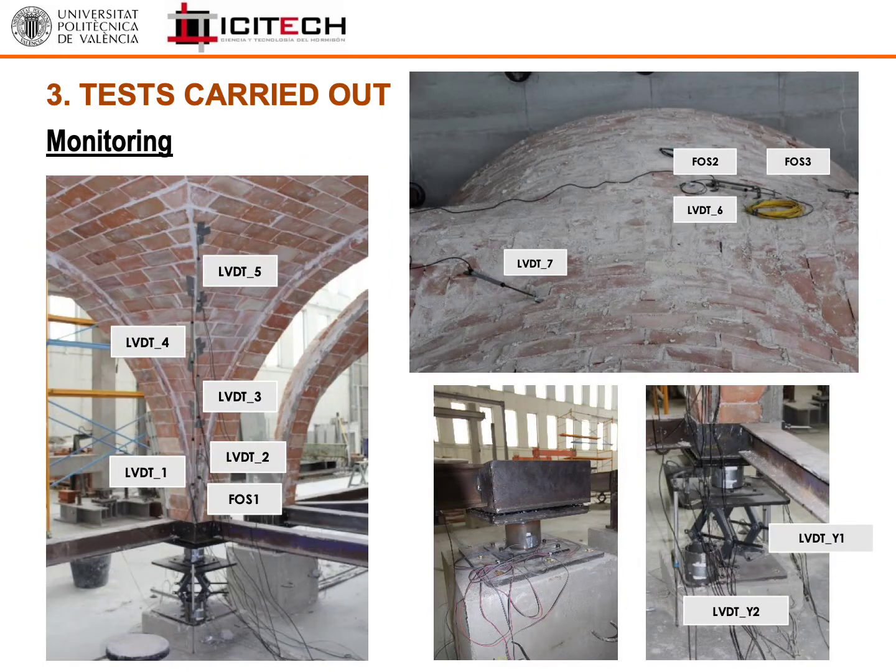The position and type of sensors was defined according to the finite element model results. LVDTs were placed close to the support where displacement is applied. Some critical cracks were expected there. LVDTs and fiber optic sensors were also applied in the shell.